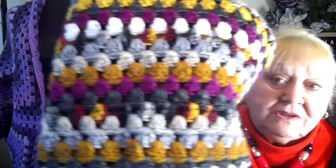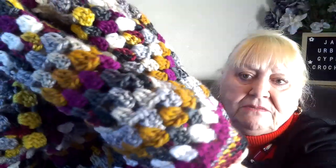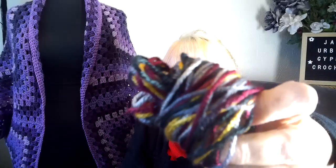This one's done. I can't replicate this one because these colours were sent to me from America. I could get something similar, but I can't get the colour round the edging, which is a random shade of all the different colours. That was gorgeous. That's what gave me the idea to do this cardigan, the shades that were in it. And Jill had sent me most of the colours that were in this.